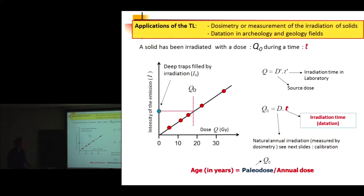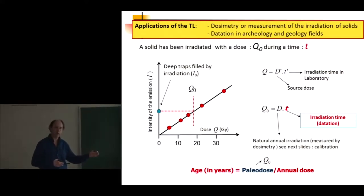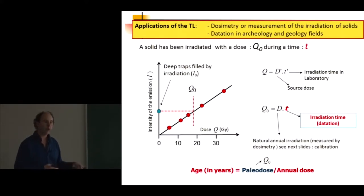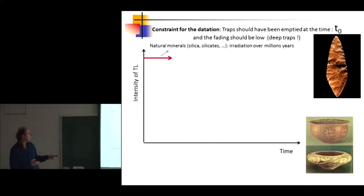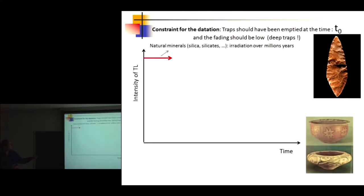So, for instance, if you put an object in this room, you cook something, for instance, you cook a pottery in the room. And if you keep the pottery in the room for several hundred or thousand years, the pottery will accumulate the ambient radiation, and in the case of deep traps, you can release the traps by heating the pottery and know its age. So if you know the annual dose, the age is the dose that was trapped in the material divided by the annual dose. This is the calibration over there. So this is another way to present it. You have the intensity. For instance, natural mineral, irradiation over millions of years.